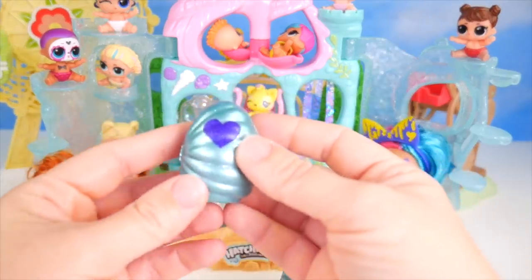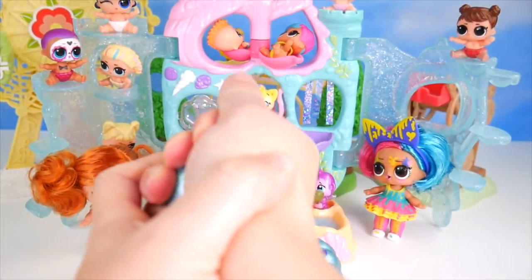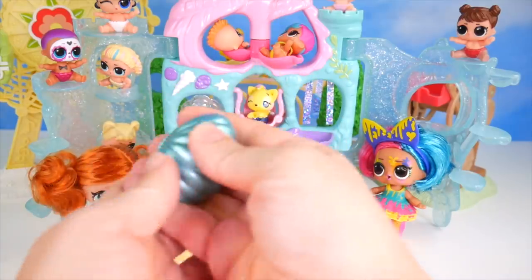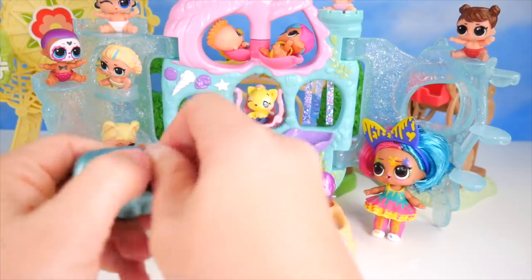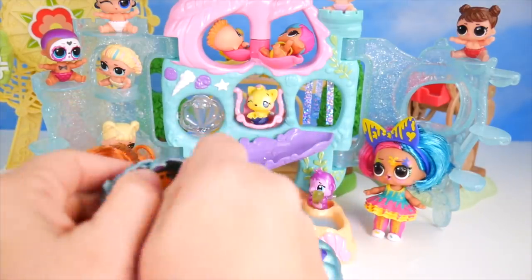All right, let me go ahead and grab this first seashell. We're gonna hold it to get it nice and warmed up. Hold, hold, hold, and see if that's good. That worked. I was able to break the shell. And now, who's going to come out of here?